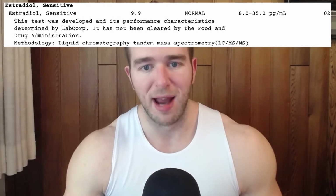Because with this test, you can see here, my levels are actually at 9.9 picograms per milliliter. And if you know how to interpret estrogen levels, you would know that a 9.9, despite being in the normal range, is on the extreme low end of normal, and you're likely going to experience low estrogen side effects at that level. The difference between these two is massive. It's almost 30. It's almost the entire reference range.